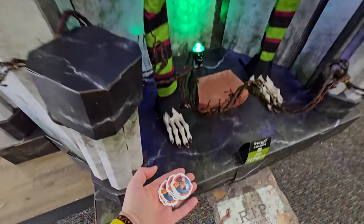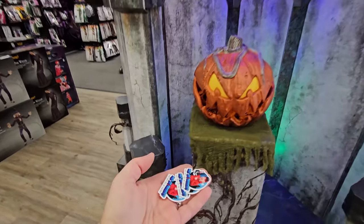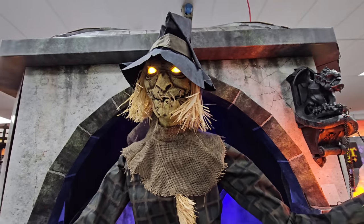All right, let's leave some stickers for George. We'll leave a couple for the Widow. We'll leave a couple for Gordo right here. And who else do we have? We have the Straw Man. All right, Straw Man, do your stuff.